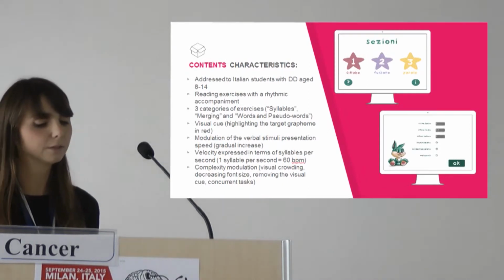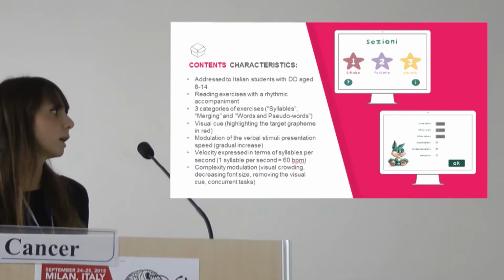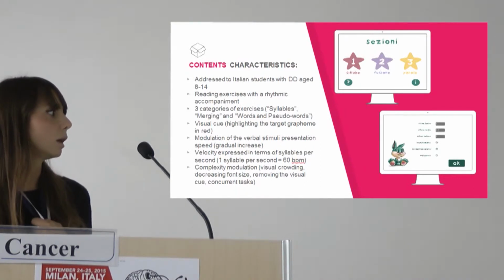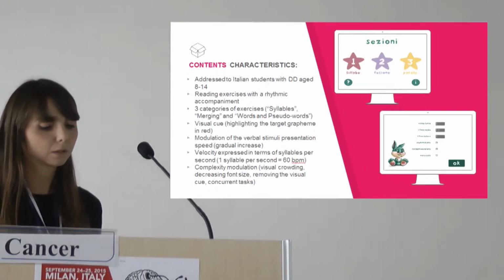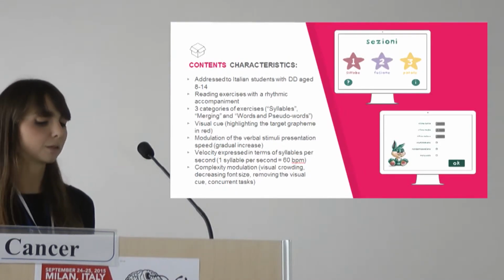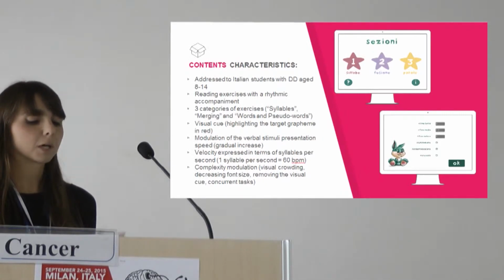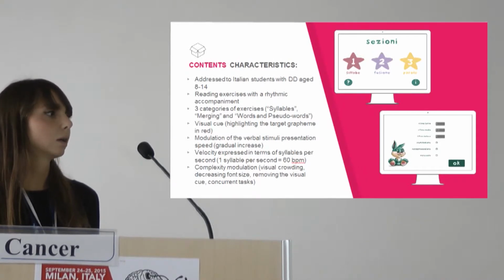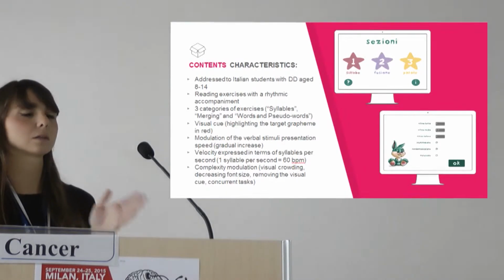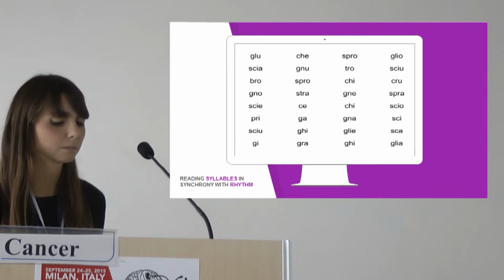speed in clinical contexts. The complexity of the verbal stimuli is also modulated along with the speed modulation. This is done by manipulating, for example, visual crowding, decreasing the font size, removing the visual cue, or adding some concurrent tasks. For example, children reading the stimuli out loud at the same time have to detect some target stimuli by tapping hands or similar tasks.